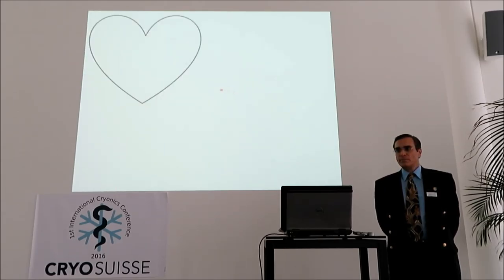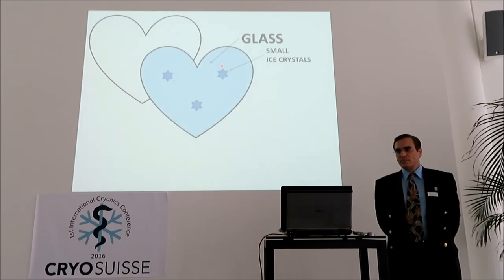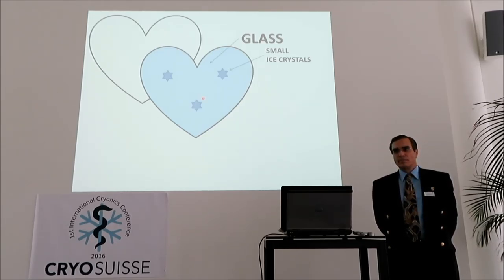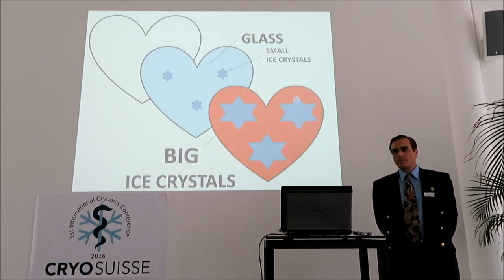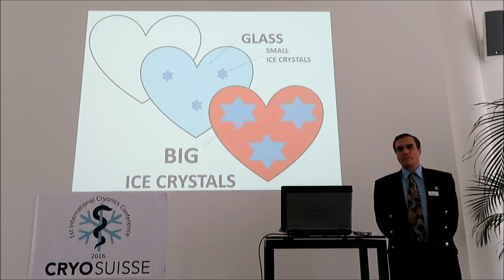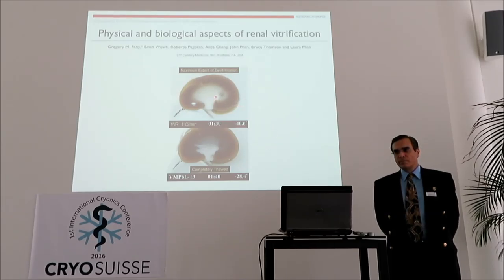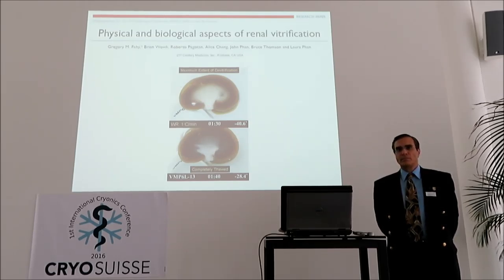You can see where we are in this graph, in which you have here the organ, you start cooling it after perfusing it, and most of the organ is vitrified except for this tiny crystal, this very small ice crystal. These ice crystals are not harmful. The problem is when you start warming the organ, this crystal grows and starts cutting and destroying all the tissues and all the structure of the organ. This situation can be seen in this paper, in which you have this kidney that was vitrified, but upon warming, some ice formed in part of the organ, so it destroyed the organ.